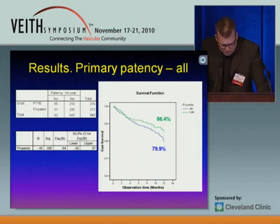Concerning primary patency, not much happened the first 3 months, but then a difference started, ending with a significant reduction in the risk of occlusion by 36% by Propaten.